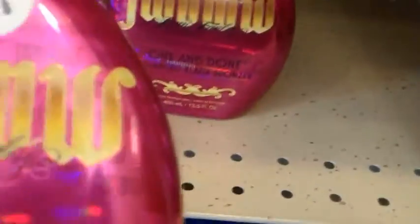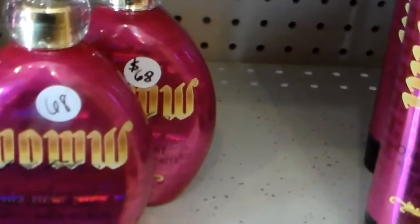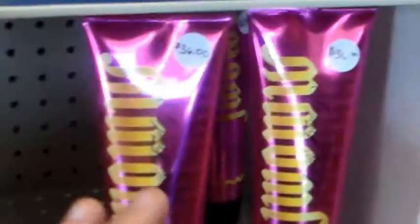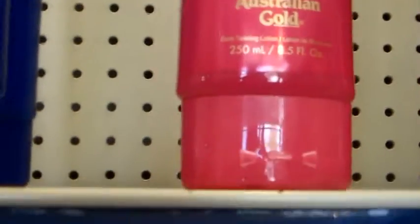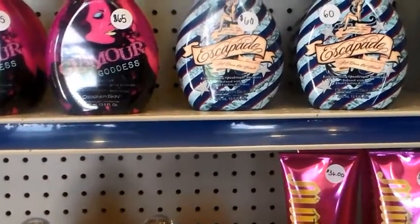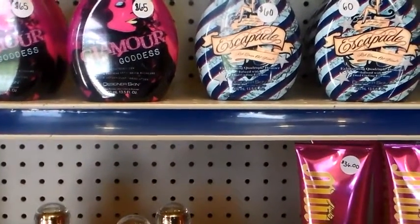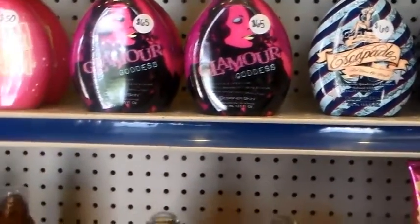And there's some JWoww. This is supposed to be pretty good. This is from Jersey Shore, Snooki and JWoww, but I never use it. Haven't used it yet, or ever. And you see Australian Gold, because Australian Gold is a good tanning company. You just can't lose if you use them. I use them because they're gentle on skin, they don't dry you out, and I'm going to show you what I'm going to use as soon as we're done with the video here. And that's where we sign in to go tanning, and sorry about that.